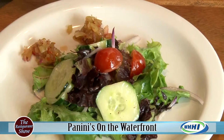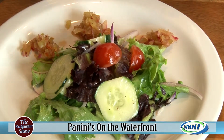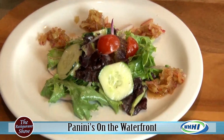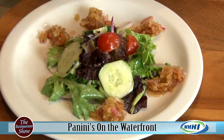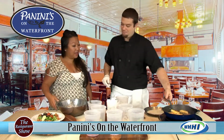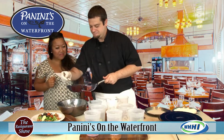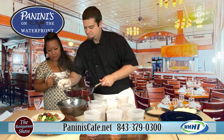Put our chow chow down all the way around that, so that with each bite you're going to get a little bit. It's basically just a nice relish. Yeah, I love it. And it just looks fresh and a little bit lighter than saying tartar sauce. Yes, absolutely. And we're going to put our fish right on top. Oh, that looks gorgeous. Good deal.